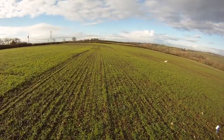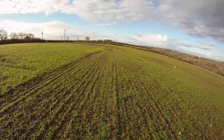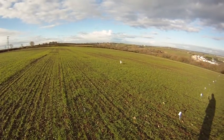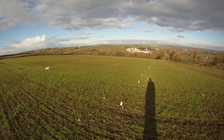It wasn't the best weather. It actually rained in the morning while the contractor here was drilling them. So yeah, it puddled in a bit. The ground is wet. It is not the best site for growing wheat.